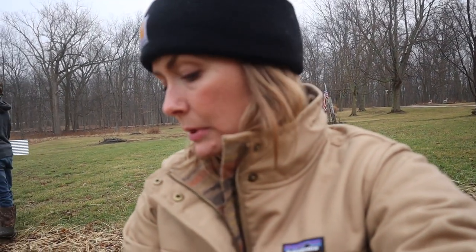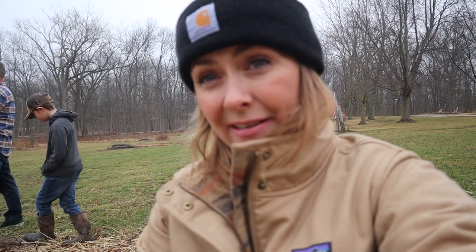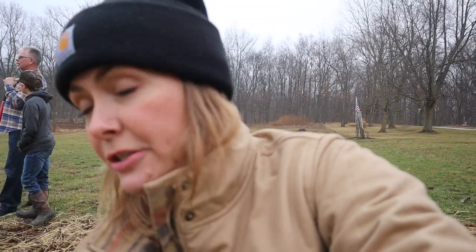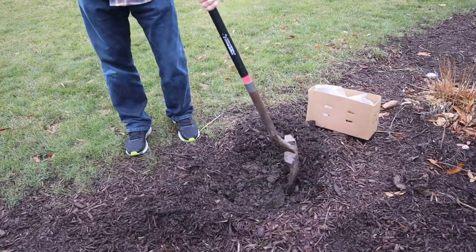And I got them for, let's see, I think that would have been $2 a bag. So it's a good time. Garden Zone 5B, as long as your ground is not frozen, it's not too late. If your ground is frozen, it's too late.